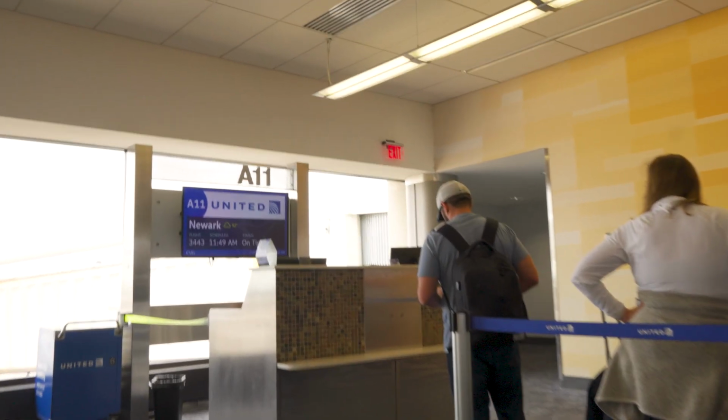Okay, so we haven't been upgraded to business class yet, but at least for our first flight from Cincinnati to New York, we got upgraded. So we're in one of the first few seats, so that's gonna be nice, but it's only like a 1.5 hour flight.